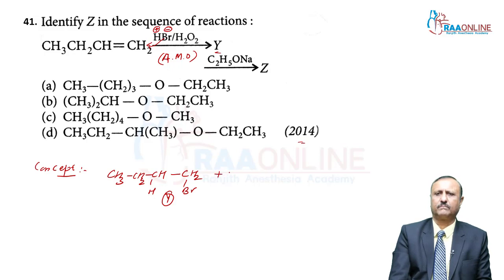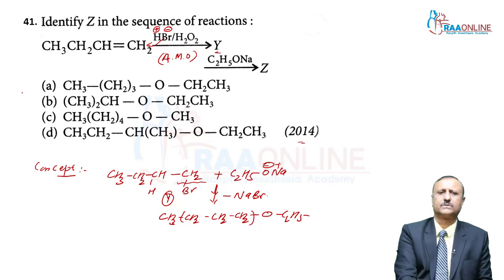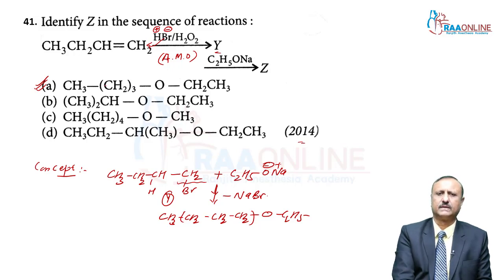My dear students, when this compound reacts with C2H5ONa, this is an alkoxide. When this primary alkyl halide reacts with the alkoxide, this bond is broken, and you can get the ether by the removal of NaBr. You can get the ether: here 1, 2, 3 carbons, here the 4th carbon, and OC2H5. This type of compound is formed. So, you can write CH3, CH2 thrice, CH2, OC2H5. So, you can go for answer A, because the CH2 group is present three times. This is the concept of this reaction.